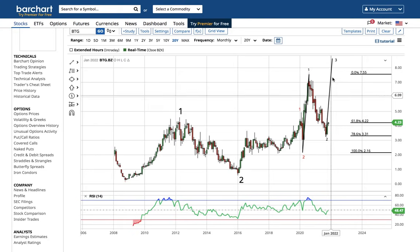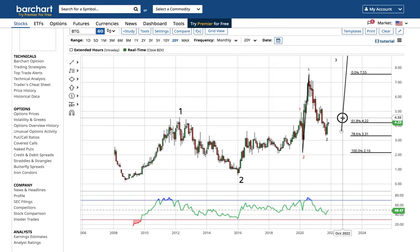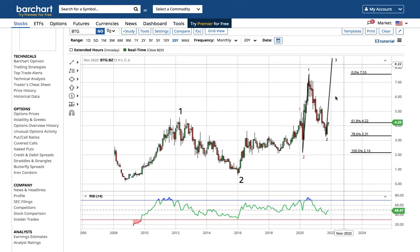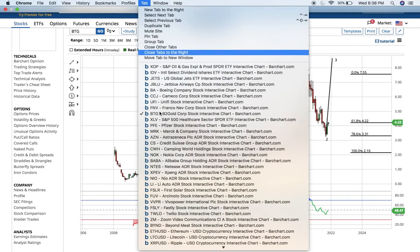So wave 1, wave 2, wave 3, wave 4 retest the wave 1 high, wave 5 is at least the length of wave 1, placed at the wave 4 low. Waves 1, 2, 3, 4, and 5 could take BTG Gold Corp into the upper 12, 13 range, and that's just within this cycle from the March 2020 low. So BTG Gold Corp looks pretty good.